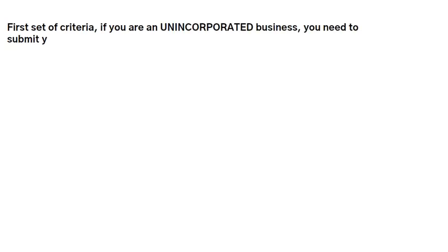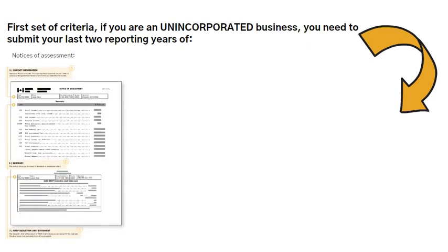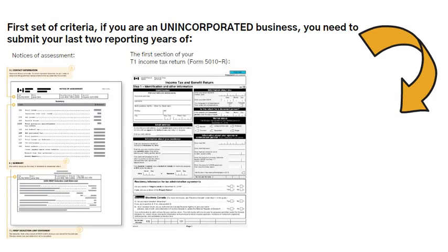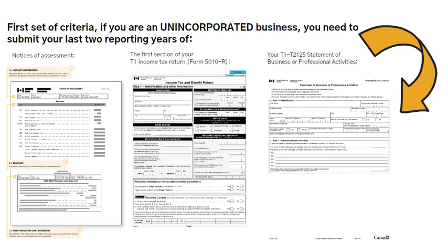For this set of criteria, and in particular for unincorporated businesses, we ask that you provide your notices of assessment and the first section of your T1 income tax return, Form 5010-R, and your T1/T2-125 statement of business or professional activities.